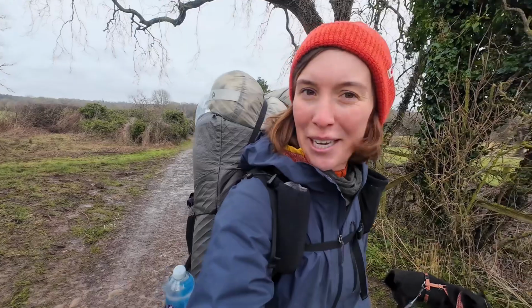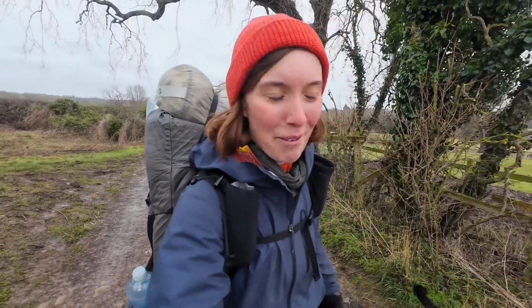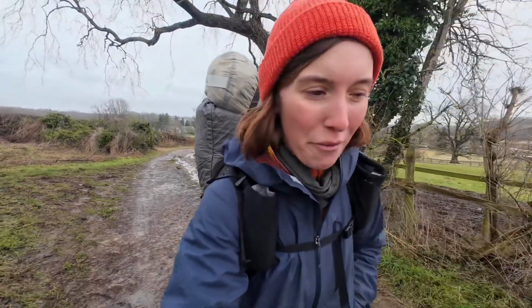This is why I'm carrying quite a massive pack, because I'm carrying food for 3 to 4 days until we get to the coast. And it's quite cold. It's only 2 degrees now and it's quite breezy. But yeah, we'll see. It's going to be a challenge, but I'm also really excited.